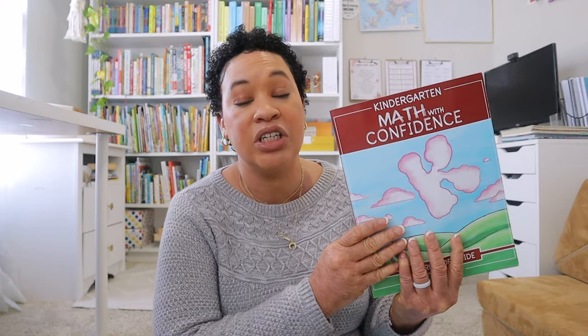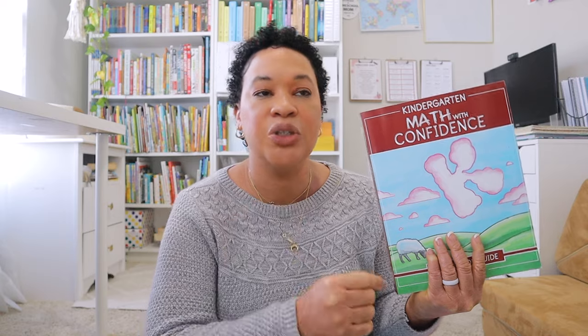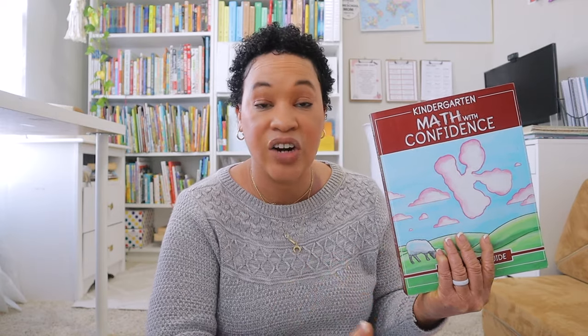One thing I definitely will say that I thoroughly appreciate is that in Math with Confidence, they have these unit checkpoints where it really allows you to be able to assess your kids and where they're at. They don't give them a specific assessment, but you're able to read and see, okay, is my kiddo understanding and grasping the concepts? Is my kiddo where they need to be at?